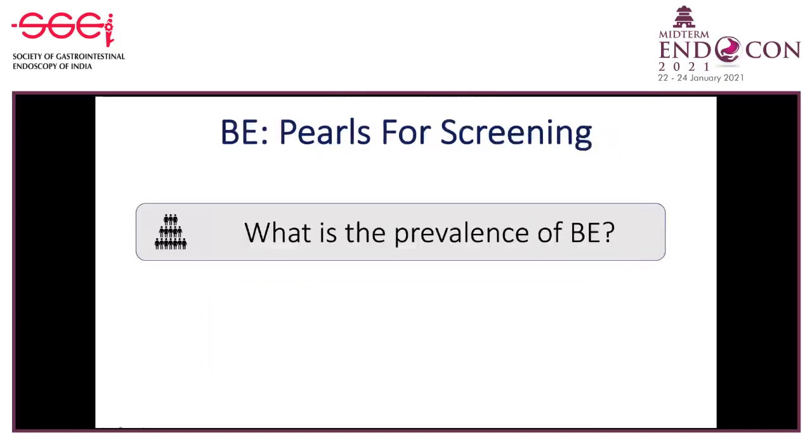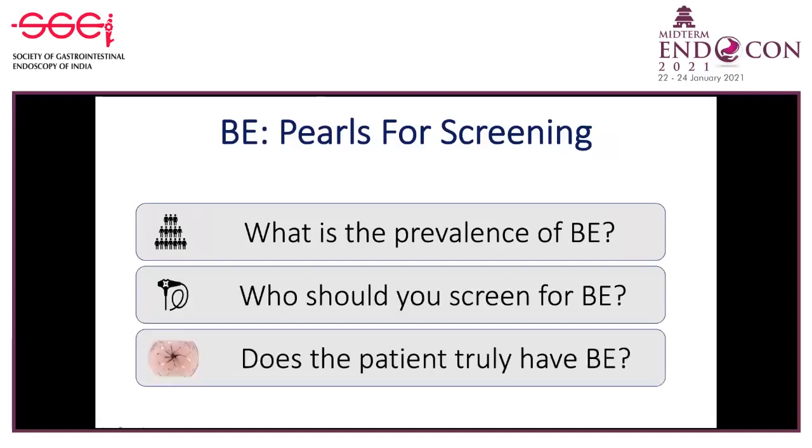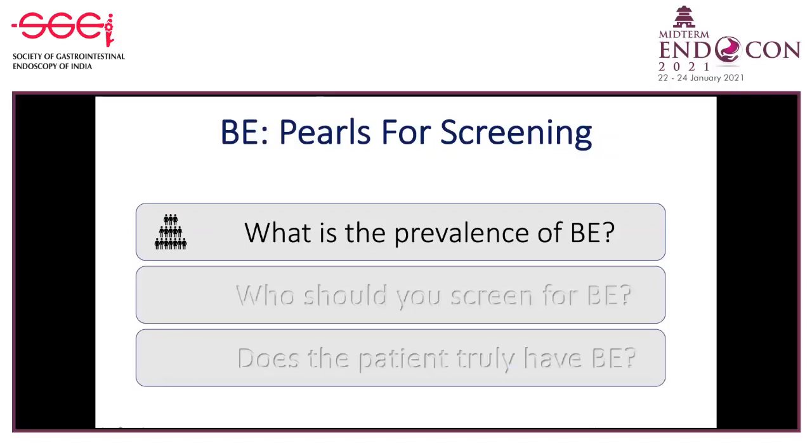So for screening, you should ask these questions. What is the prevalence of Barrett's esophagus in your practice? Who should you consider screening for Barrett's esophagus? And then once you answered those, does the patient on endoscopy truly have Barrett's esophagus for you to be taking biopsies? So let's try to address these one at a time.